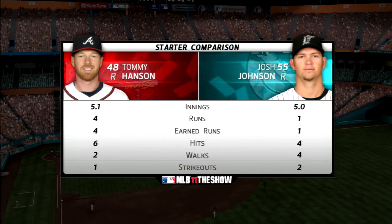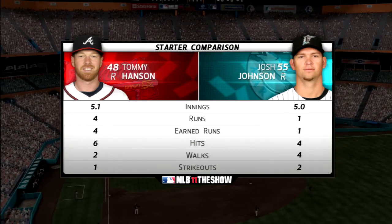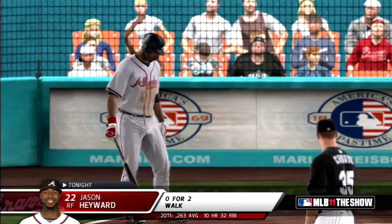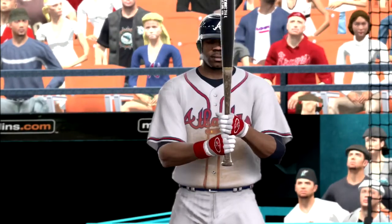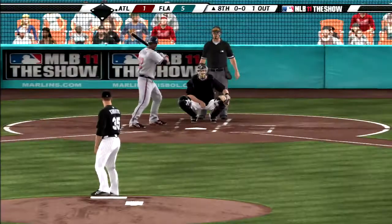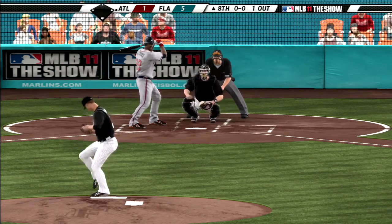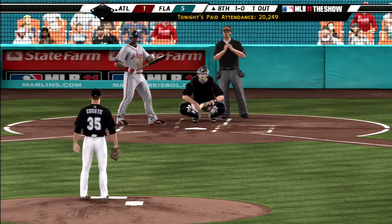Time to give you a look now at the numbers for our 2 starting pitchers, and really nothing to write home about on either line, as neither guy was able to last even 6 innings. Jason Hayward will stand in, 0 for 2 thus far. Marlins have some action in the bullpen now as a right-hander is up and throwing. Lefty against lefty here as this is taken for a ball. 1-0. And this has been a well-played ball game. No errors on either side.